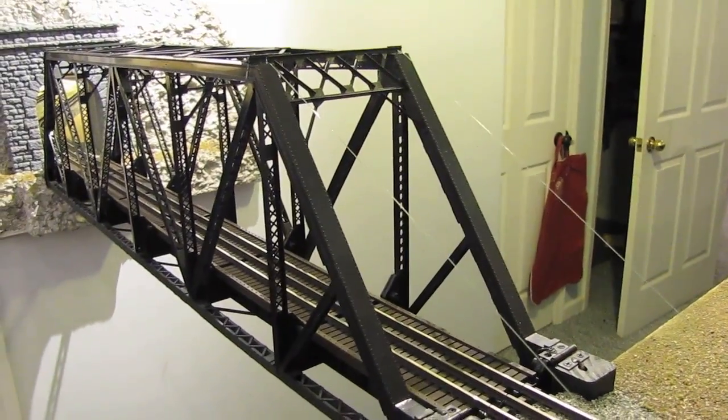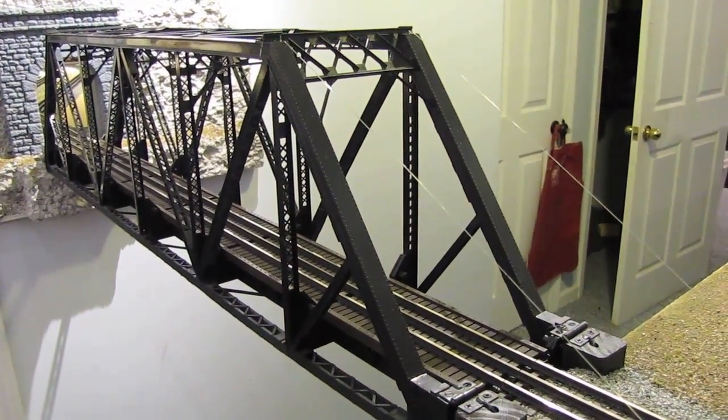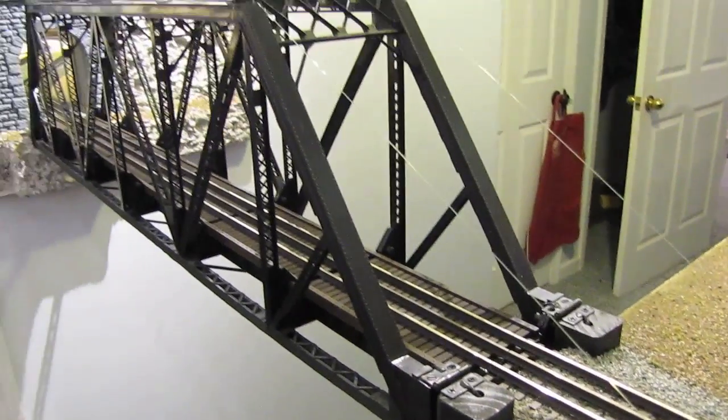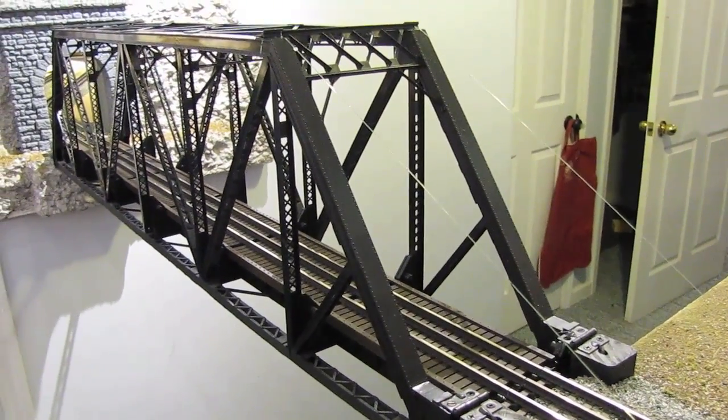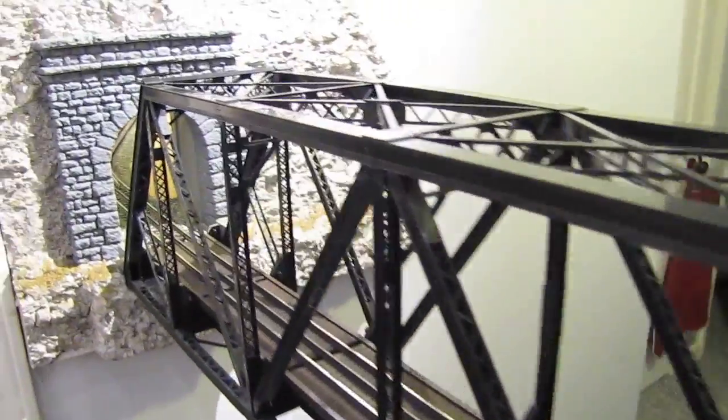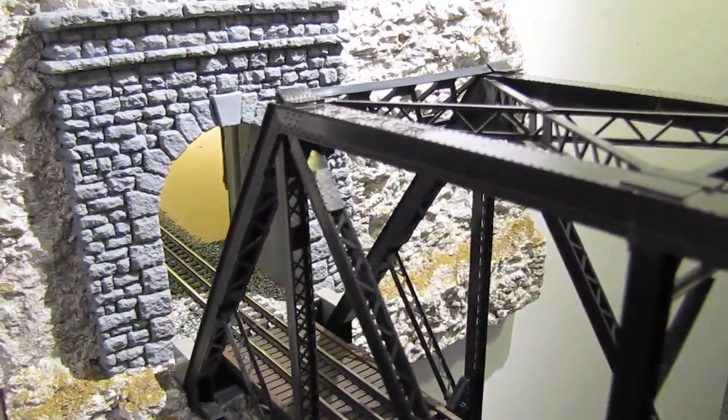This lift bridge is an Atlas O truss bridge that I converted to a lift bridge by adding hinges to one side, and that way I can lift it up and out of the way when I need to get by. So if we go across the lift bridge, that will take us into the Colorado room.